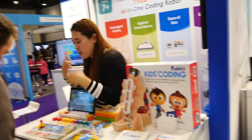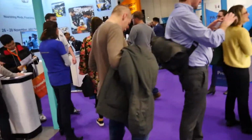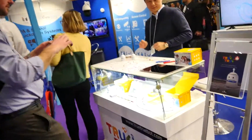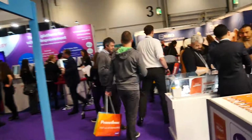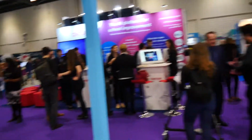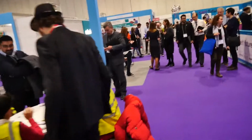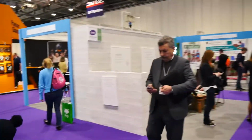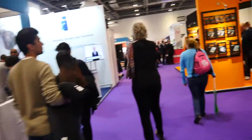Kids coding. Look at that. You're teaching young kids how to code using sort of cardboard counters. Interesting. Line following robots. All in one coding robot. Everybody's trying to teach the kids to code at the moment, but do kids want to code? Suppose they do. Seems to be a lot of interest in the old micro:bit, so why not? And why not introduce these alternate programming paradigms? You know, like drawing stuff. I mean, that's okay, isn't it? If it works.